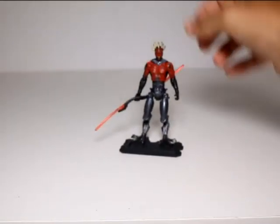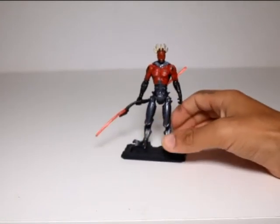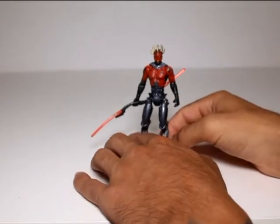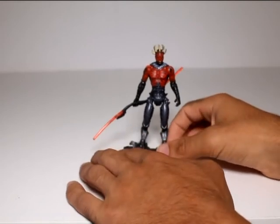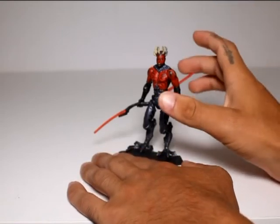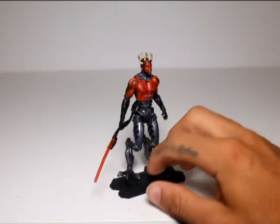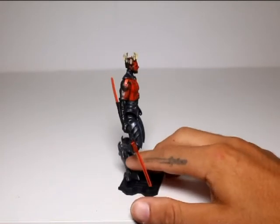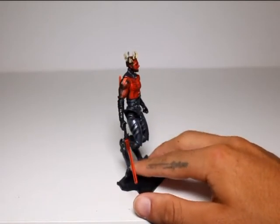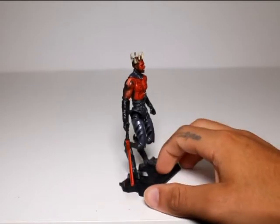Number 3, we have the cybernetic, robotic, half cyborg Darth Maul from the San Diego Comic-Con 2-pack with Owen Lars. Oh man, this figure is 100% my favourite Darth Maul figure that has ever been made. The tattoos, just all the detail, all the sculpt on the legs, all the articulation in the legs as well. They bend at the knees, which is really cool. The toes look crazy menacing.